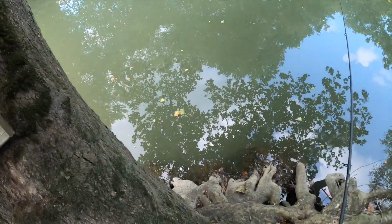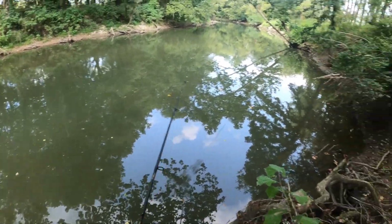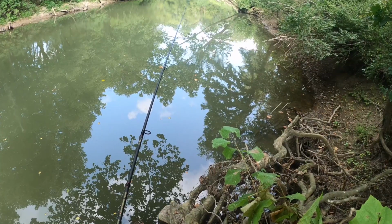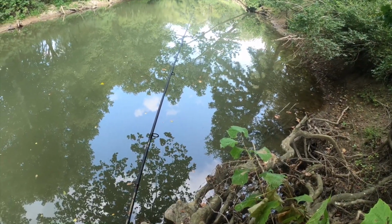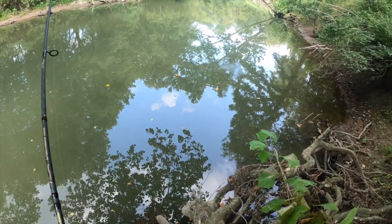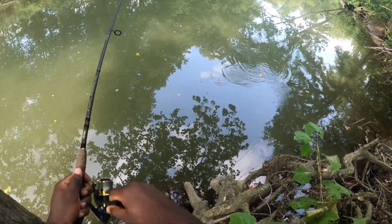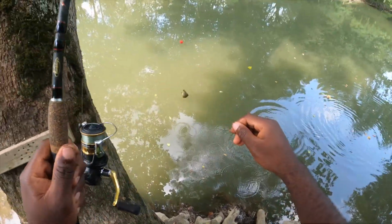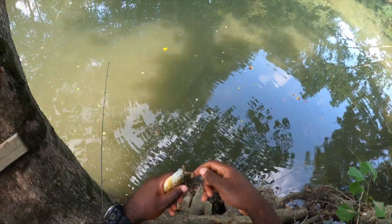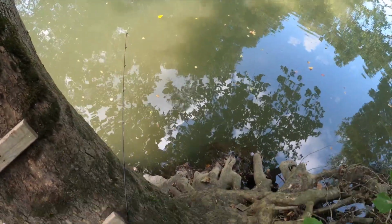There's something moving down here. What is it? Something is literally moving right up. Bobber is down. Fish on. Man, I was looking on the other side. Bobber is down. Ooh, let's go. Let's go, guys. Wow, new species. Big fish too. Wow.